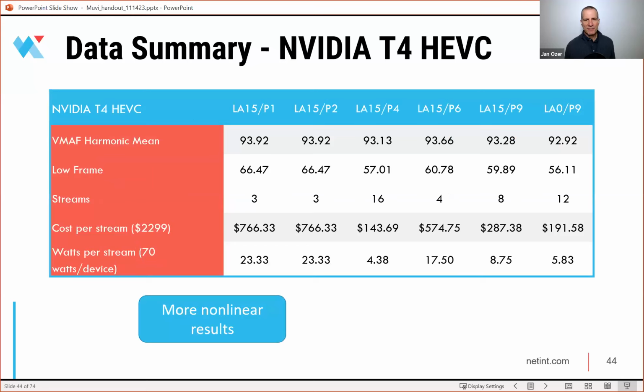And then same comparison for HEVC and the cost per. Let me go back to the NVIDIA slide. This is where we got the cost per stream. We looked at the cost of the unit all the way at the start of the presentation, and then we divided the cost by the number of streams to get the cost per stream. And then same thing for watts per stream. Here's the cost per unit. Here's the watts per device.